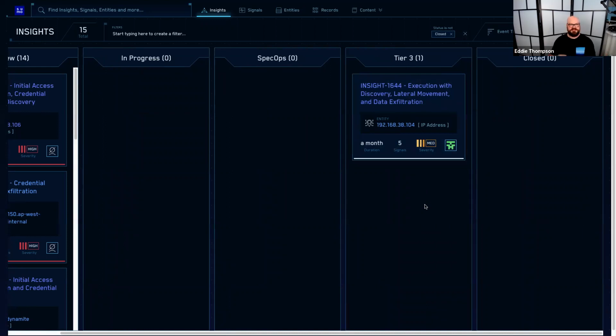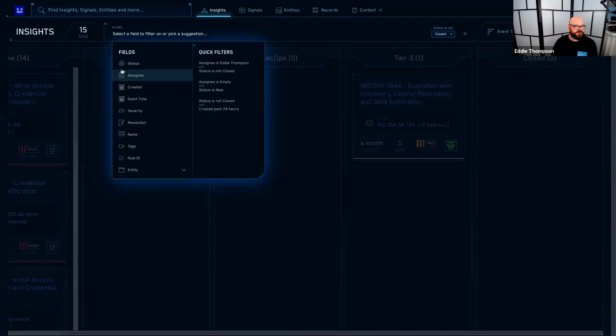So this is just an additional categorization that has been created. That's just to show you that can be done. So you can add in categories as makes sense for your environment, for your processes. And closed here, it says 0, but I've actually got a filter up here saying that the status is not closed. And so I'm able to filter my insights here as well. So if I want to look at something just by a particular assignee or by a particular severity, resolution, etc., I can absolutely do that as well.